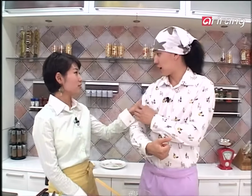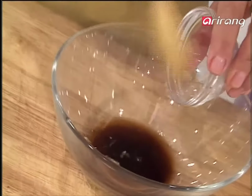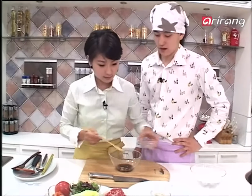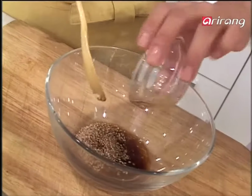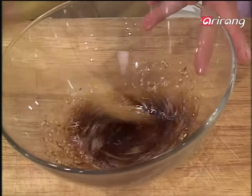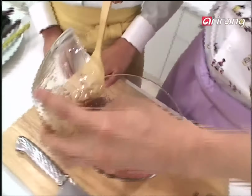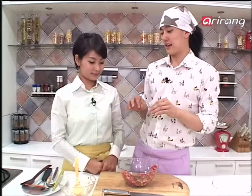No. Here we have the rice vinegar, a pinch of minced leek, minced garlic, a little bit of sesame seeds, and a drizzle of sesame oil. All right, sesame oil. And you mix it well. Here, stir it well. Okay, and you're gonna use your hand. Mix it well. So you make me do things that I use my hand with, and you just do the things that you use a spoon for, huh? That's how it is.